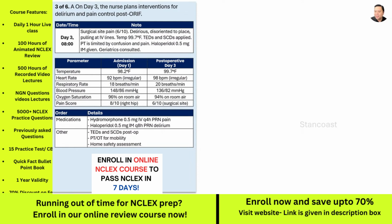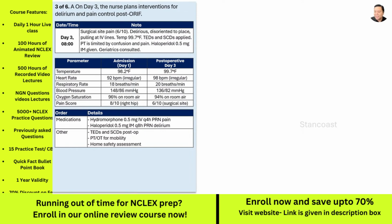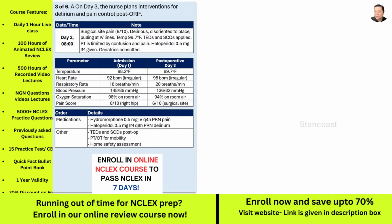On day 3 at 8 o'clock, surgical site pain is rated at 6 out of 10. Delirious, disoriented to place, pulling at IV lines, temperature 99.7 degrees Fahrenheit. TEDs and SCDs applied. Physical therapy is limited by confusion and pain. Haloperidol 0.5 milligram IM given.